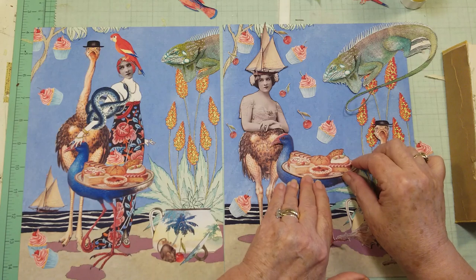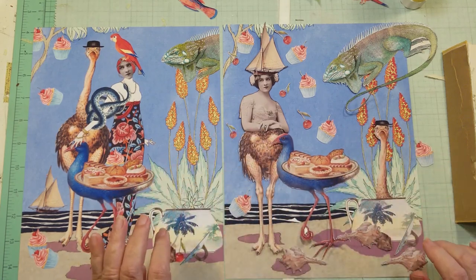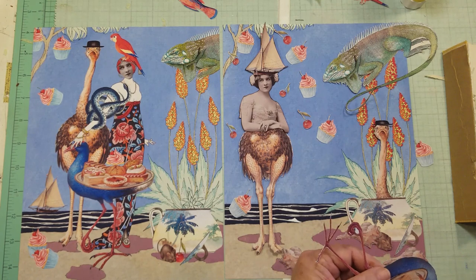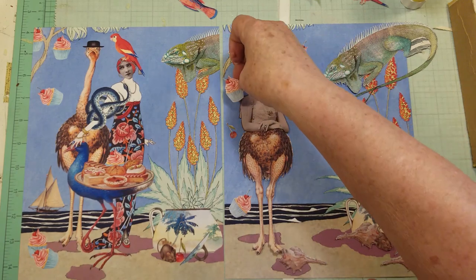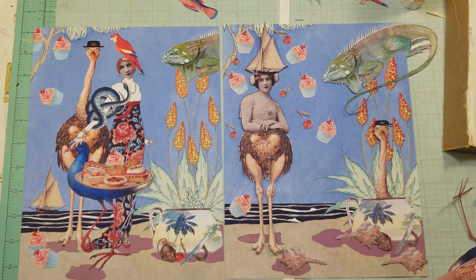So, see, that just fits so perfectly there on his wing. Oh, I forgot to cut out this little piece over here. Oh, I have another cupcake. I think. Maybe not. No. That one goes with the tray.